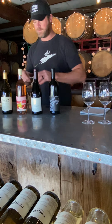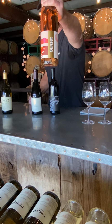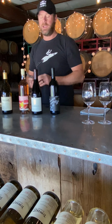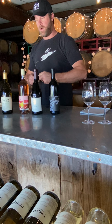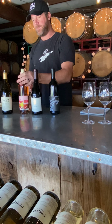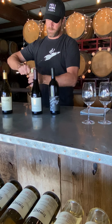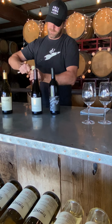Next, we're going to move on to Sunset. This is the 2019 vintage of Sunset. And as I mentioned earlier, it's a dry rosé. It's made also from grapes native to the Rhone Valley of France. But this time we're using red grapes to achieve a rosé color.